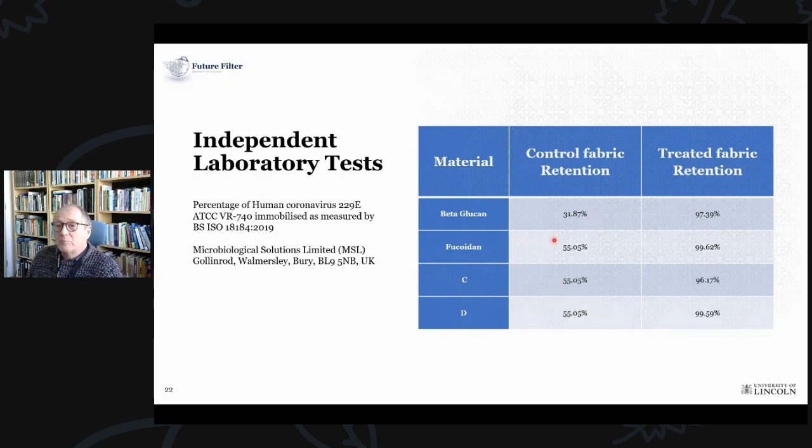So beta-glucan is extracted from barley, and what we found was the beta-glucan was astonishingly effective. The 30% for untreated felt, 97% retained for treated felt. So that's highly effective. So there we are. Fortunately or unfortunately, my former employees have the right to manufacture this material, so we just passed the results on to them to use as they wished.